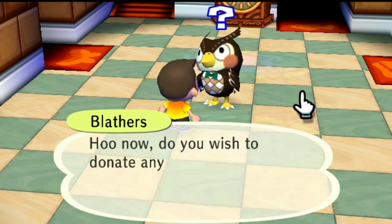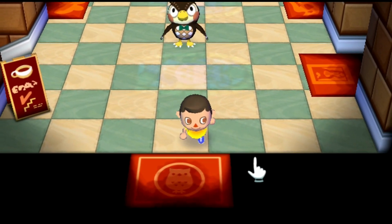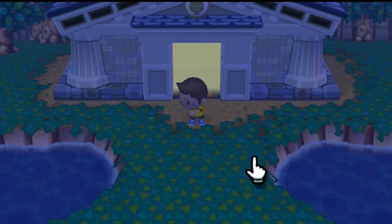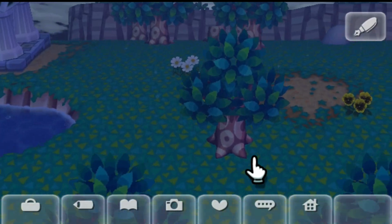Nice, so we completed the Ankylosaurus. We are ever slowly making progress in completing the museum. Slowly but surely. Slowly but surely, we are making progress.